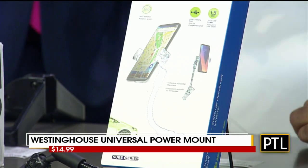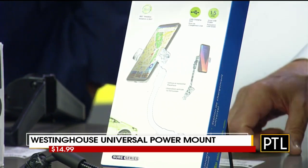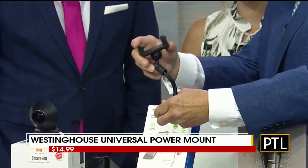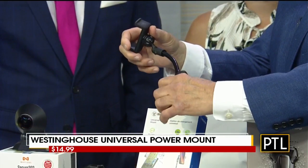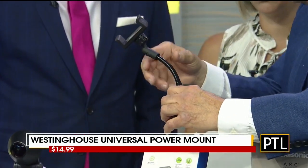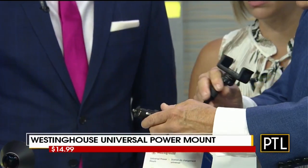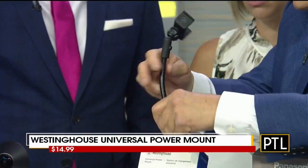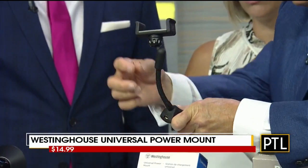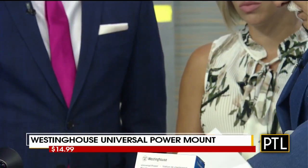This is really cool. This is a Westinghouse universal power mount. So what it does, you can see it plugs into the cigarette lighter, right? Okay. And now your phone goes here, right? So now what's neat is you don't have to hold the phone. You don't have to worry about it trying to go into the dash, which many times they fall out. Right. What's interesting with that, you simply plug it in. You've got a USB port on the back, and that's where you plug in your wire and go straight into the phone. Done.